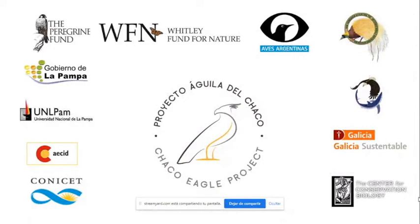Well, these are the three main threats we have identified for the Chaco eagles and on which we are working on. The implementation of the rescue ramp reduced the mortality in water tanks by half. That is what we have documented and recorded. And also the retrofitting of power lines is a very practical solution to avoid avian electrocution.